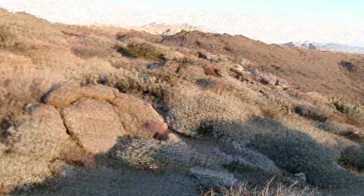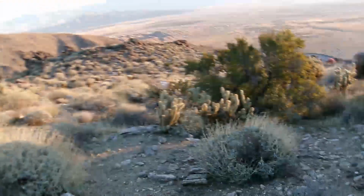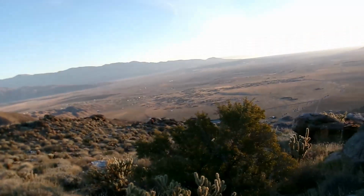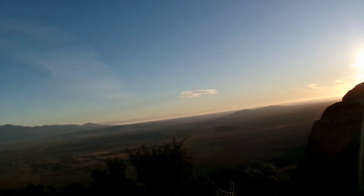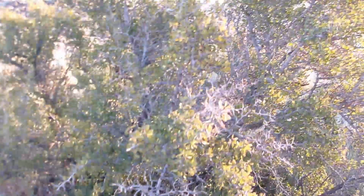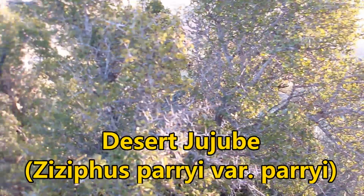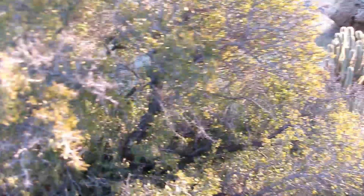So yeah, just working my way around all this. Pretty close to the path I took to get up here. Obviously, it's not going to be the exact path because there's no trail, so you kind of just weave around everything. Here's another jujube. This one's still pretty much in full leaf. Pretty interesting.